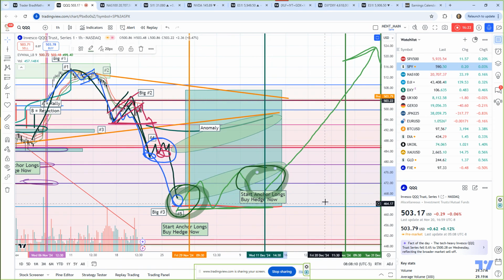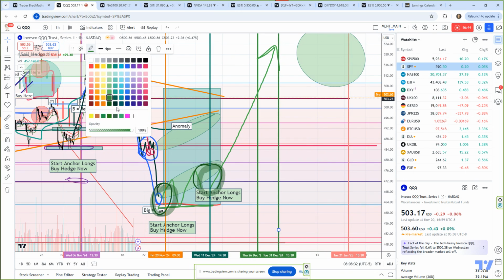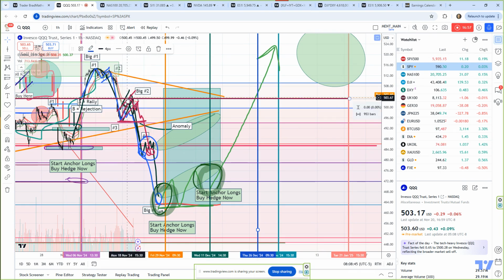in this area. And that's what I believe the anomaly event is designed to produce. It's a washout low that sets up this post election rally phase into the end of the year and into early January. So this is the end of the year. We'll mark this bright blue. And this is December. This is Christmas. Let's mark this a dark blue.